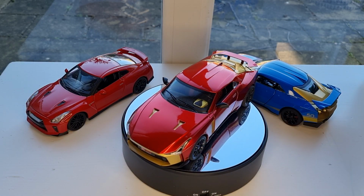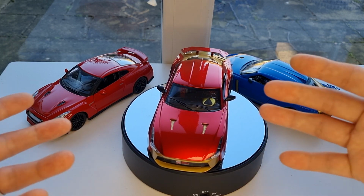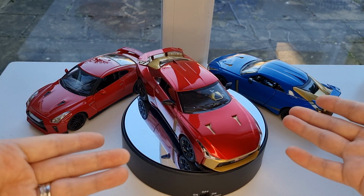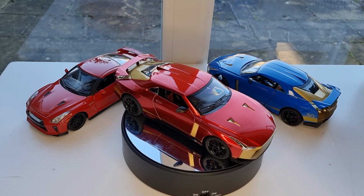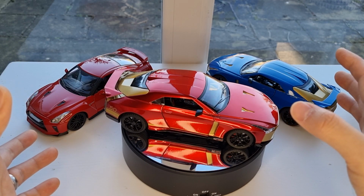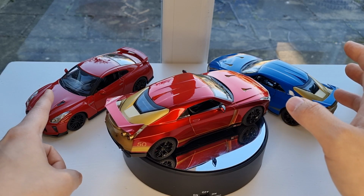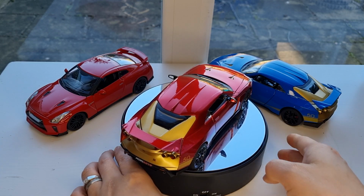If you got a wrong one, obviously call it a loss, give it to your child, let him play with it, mess around with it, trash it, whatever. If you got a decent one like this one, I will keep it properly in my cabinet and so on and so forth. So yeah, these ones are better, I'll say. I also have the Bburago version of the previous generation Nissan GTR 35, so I'm going to show the comparison between these two. Okay, so let's get started.